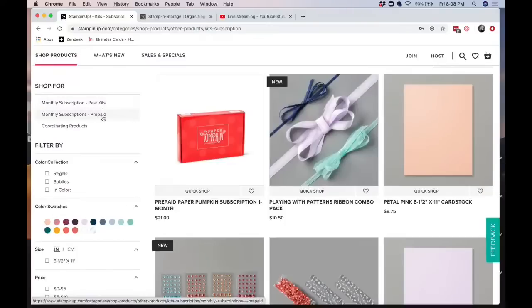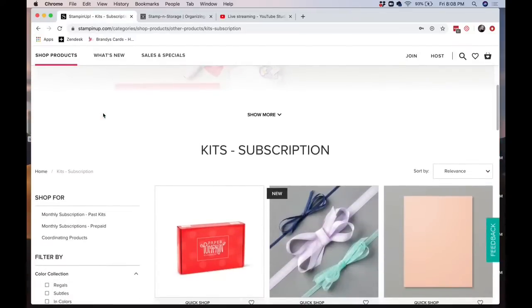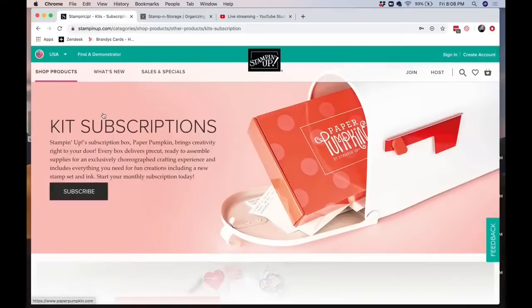Of course, if you're looking for a month-to-month subscription, then you would go to mypaperpumpkin.com and select your demonstrator there. Because remember, the Stampin' Up store is totally different than the Stampin' Up Paper Pumpkin. So you have to select your demonstrator in both places. They do not talk to each other, if you will.